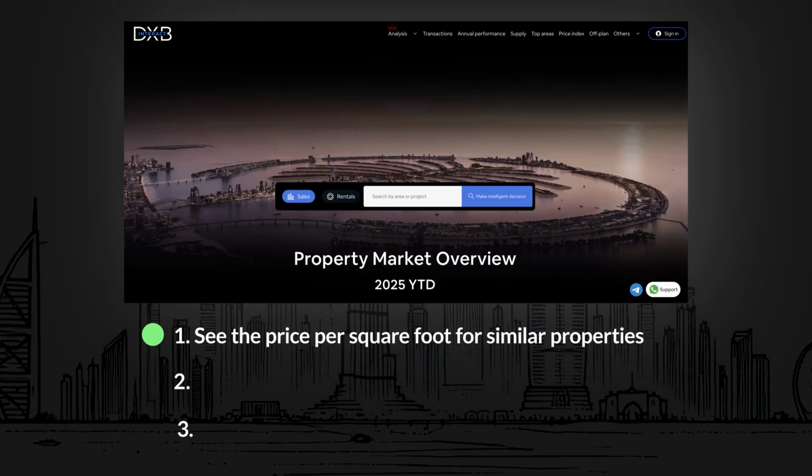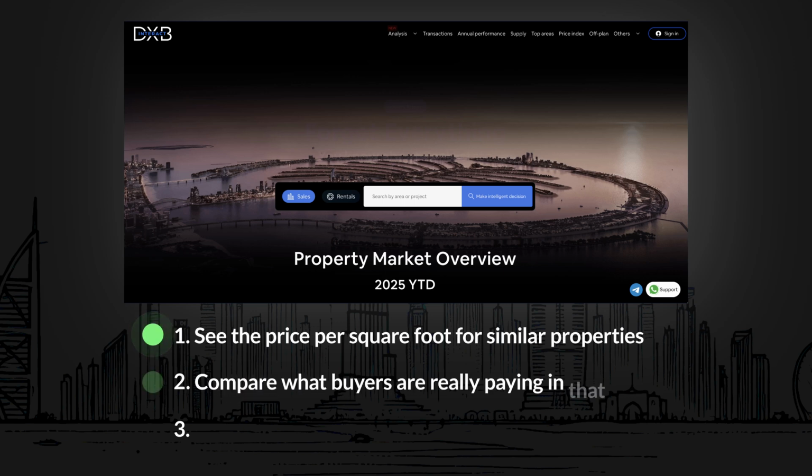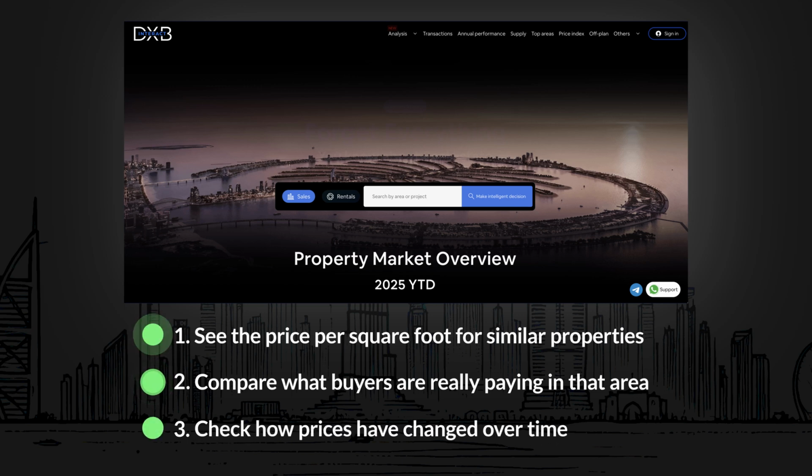This software allows you to actually see the price per square foot for similar properties, so you know whether you're being overcharged. Number 2, you can actually compare what buyers are really paying in that area instead of relying on sales pitches. And number 3, you can check how prices have changed over time, because if a property, or a type of property, hasn't appreciated in years, you need to ask yourself why.